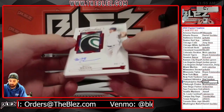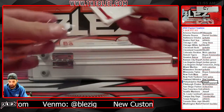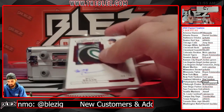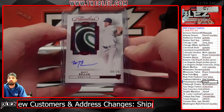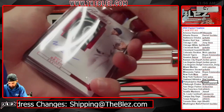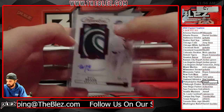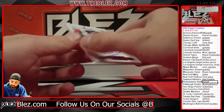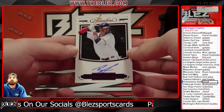RPA for Seattle of Matt Brash to 20. For Jordan. Looks like a S from Seattle or from Mariners. Absolute magnet. What's up, Yorker? This is a cool hit. Numbered 6 of 7, it's Royce Lewis for the Twins.